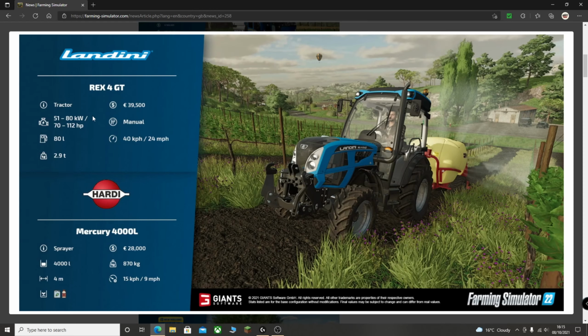This tractor has between 70 and 112 horsepower, 80 litres of fuel, weighs 2.9 tons. It costs a rather reasonable €39,500. Got a manual gearbox and a top speed of 24 miles an hour. Again, super excited to be seeing this in the game.